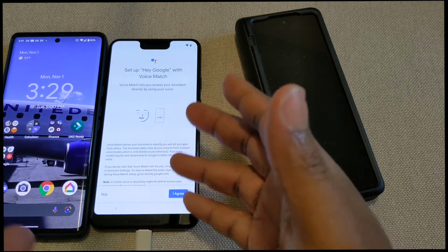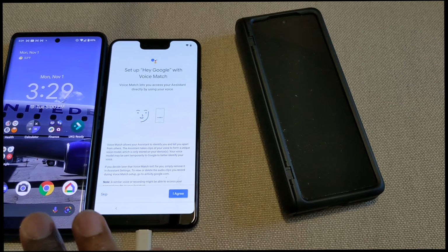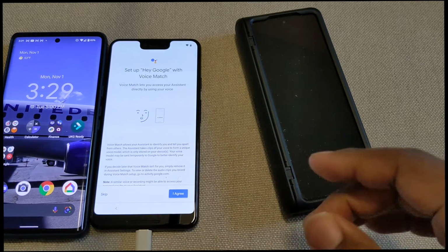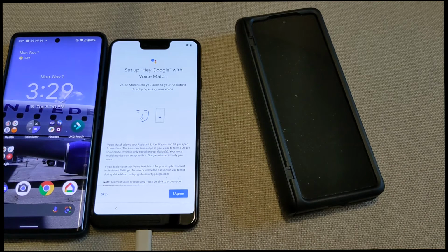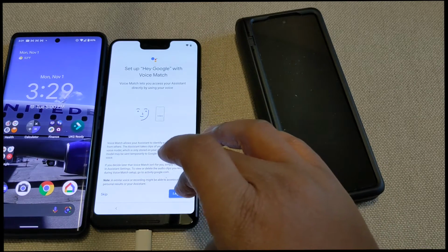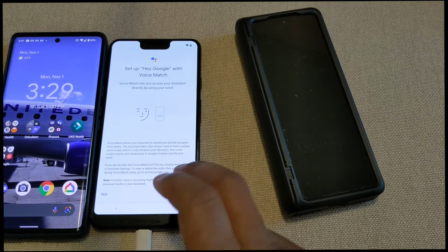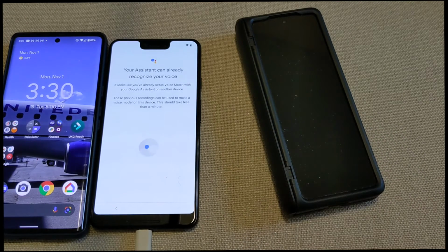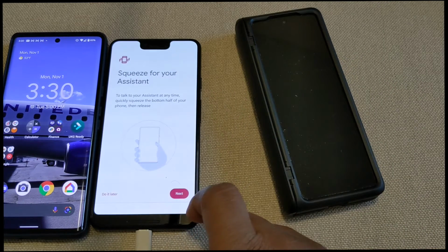Now, the Hey Google match or voice match, basically what they're saying with this is if you already have it set up, which I already do on another phone, you're giving them permission to take that same file that they have for your voice match profile and move it to this phone. Since I already have it set up, I'm going to go ahead and say I agree. Now, there are some people who do not like the idea that these phones can record their voice or what they're saying. You can just turn that off altogether, and I will walk you through how to do this.